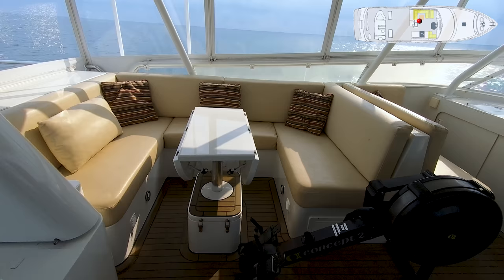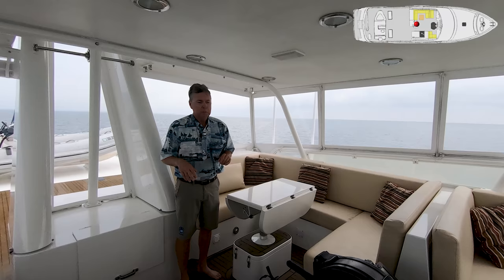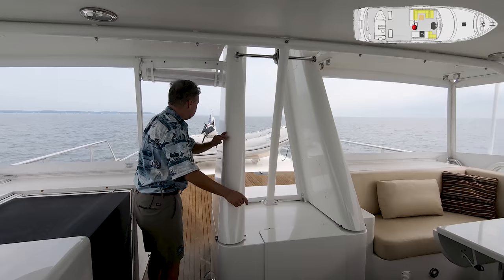The exercise equipment is stored here when we're underway. This does not convey with the boat. It's going to be kept by the owners that are keeping it in shape, but they will normally put that out to the beach area. Let me go show you that. This is the tower. Dumbwaiter comes up there and come back to the beach.